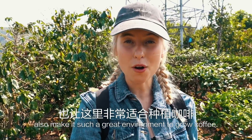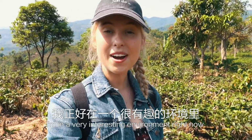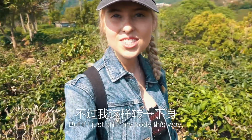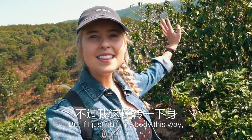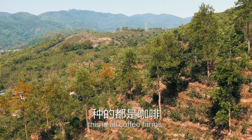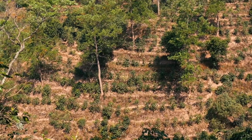So the things that make Yunnan such a great environment to grow tea also make it such a great environment to grow coffee. I'm in a very interesting environment right now. I'm currently standing in fields of Pu'er tea. But if I just shift my body this way, this is a coffee tree, and from here onwards, all the way behind me here, this is all coffee farms.